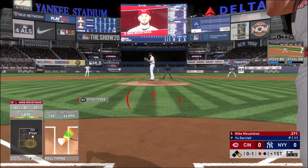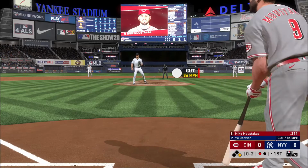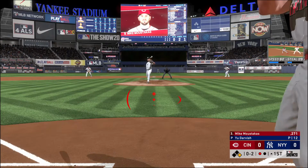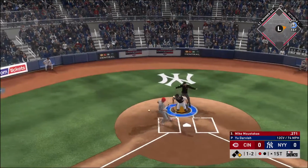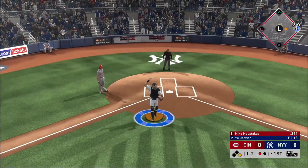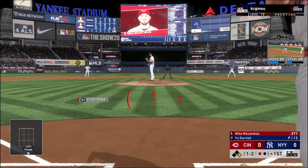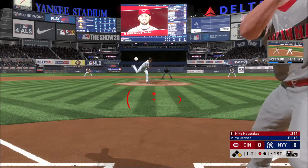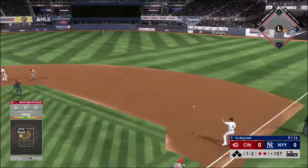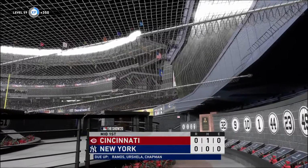Goodwin, a runner at first with 1 gone in the inning. And it's fouled away. Ball and 2 strikes. Here it is. To third. Chapman brings it in. McNeil's got it for 1. Relay to first in time, and just like that, this side is retired.